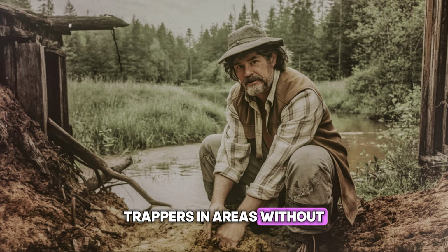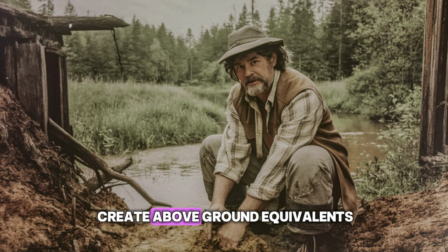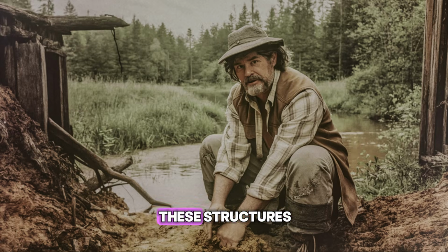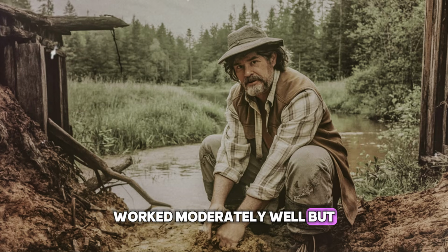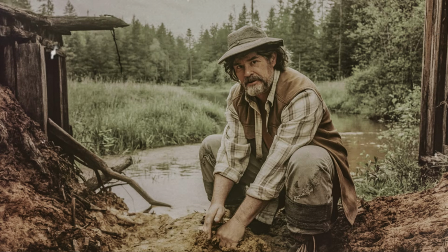Trappers in areas without suitable soil could not use the method, though some attempted to create above-ground equivalents using thick stone walls and earth-covered roofs. These structures worked moderately well but never achieved the temperature stability of true underground pits.